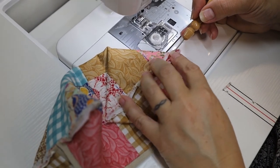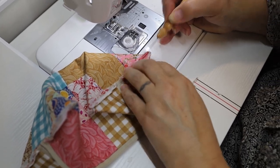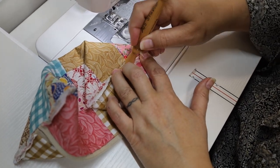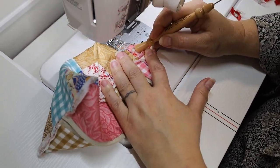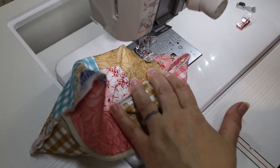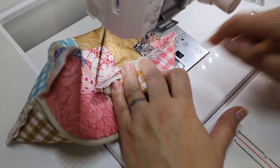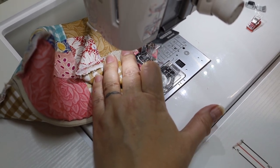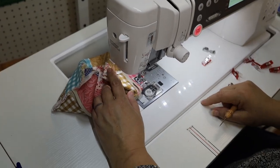So I'm going to open that up just to make it be a little nicer. There. There we go. Now when you're doing your gussets, you really want to be sure you lock the stitch at the beginning and the end, because that gusset's going to get a little wear and tear. There we go. Do that on all four corners.